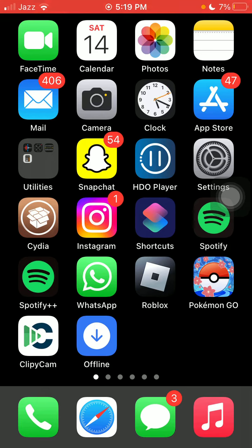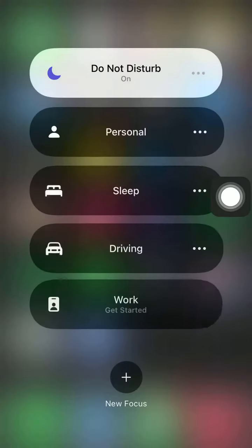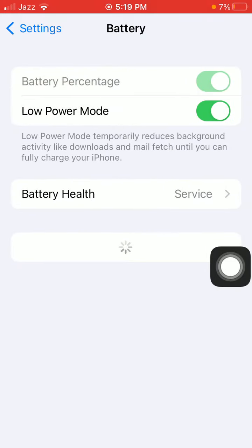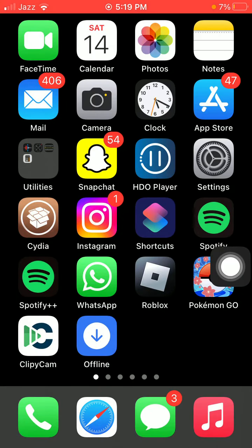First of all, disable the silent mode. After that, launch Control Center, disable Do Not Disturb, and also go to Settings, Battery, charge your iPhone and disable Low Power Mode. After that, hopefully you get rid of this issue. If not, then try these solutions.